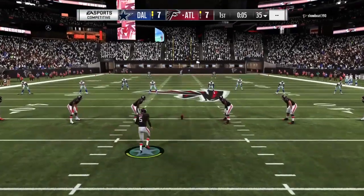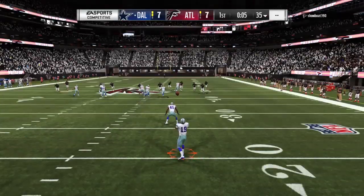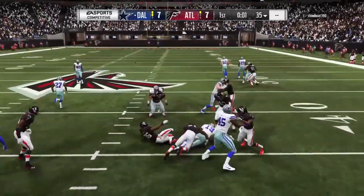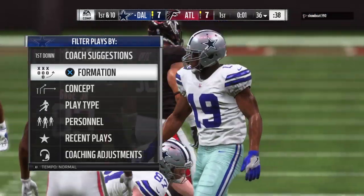So we're right back where we started, all even as the kick's away. It's a very short kick, taken right at the 20. And they're going to wind up with pretty good starting field position as they get it up past the 35.